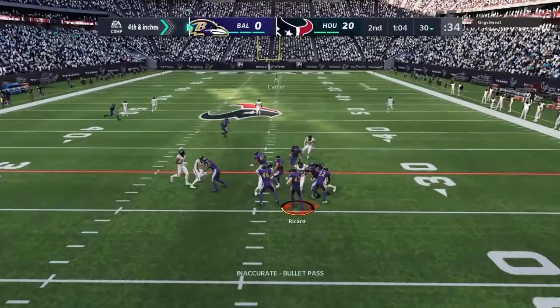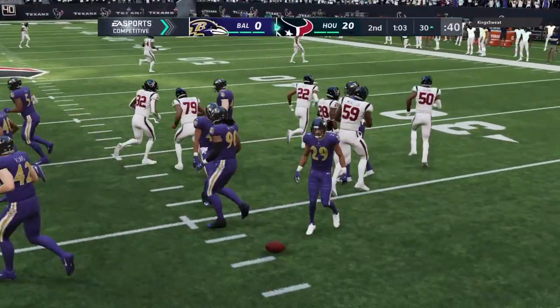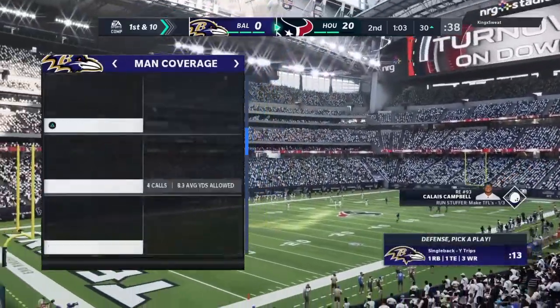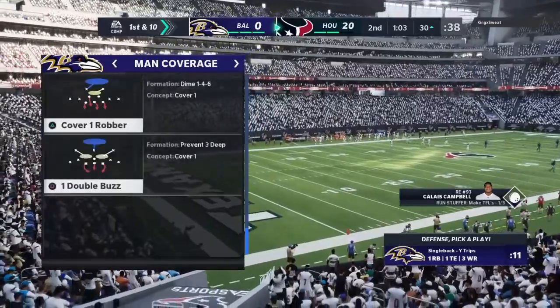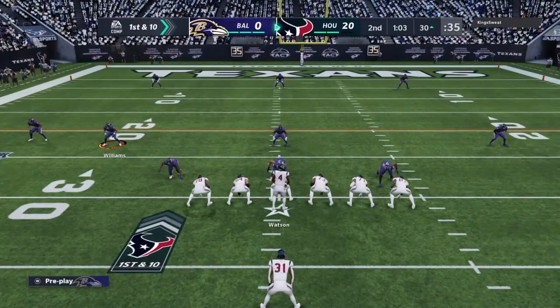And it's a fake here on 4th and inches. And this is incomplete. A huge gamble, and it does not pay off. They fake the punt. It doesn't work out. And the Texans take over in excellent field position. So 1st and 10 now from the 30.